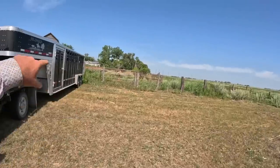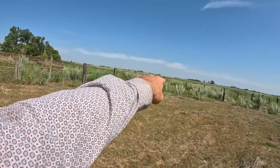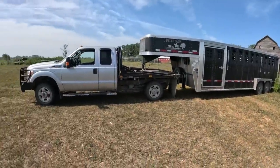There's a corral on the backside of this barn, so we kind of walked through the weeds, checked out what we need to do, got it opened up down here in the corner. I got my pickup here for a little bit of a wing.